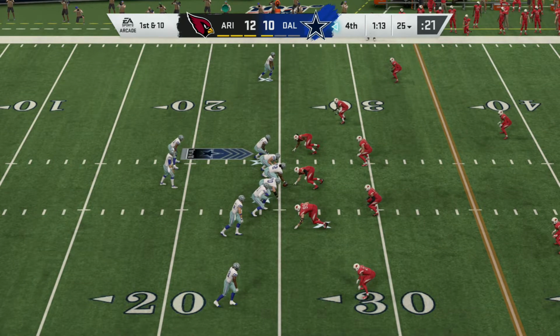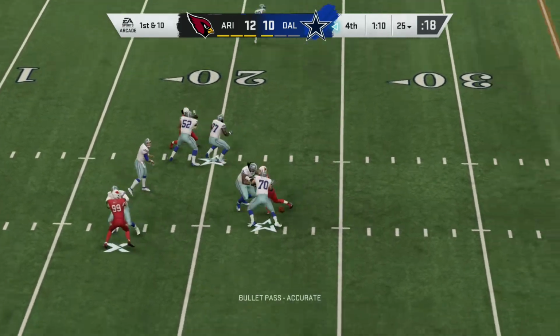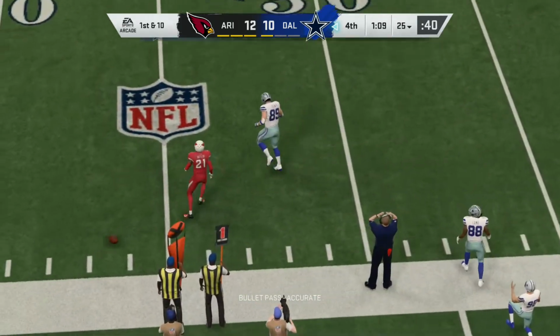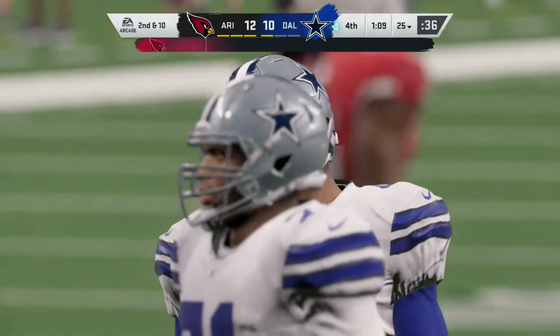6-man. Check curls, check curls, check curls. Back to throw. And that'll be knocked away. It's incomplete. Good coverage that time by Malcolm Butler.